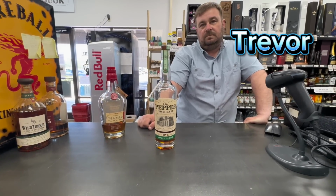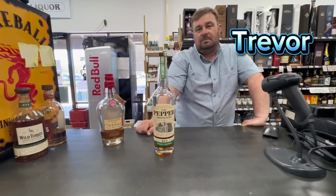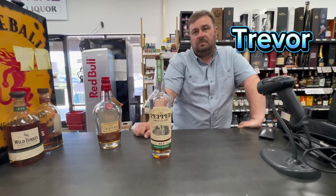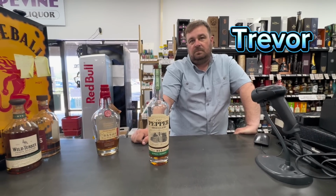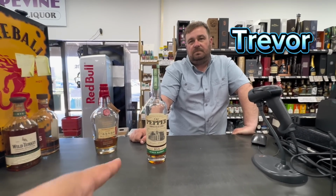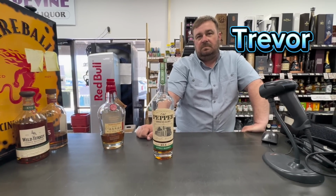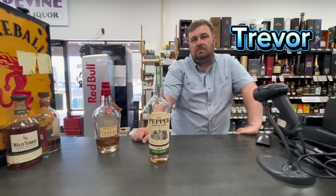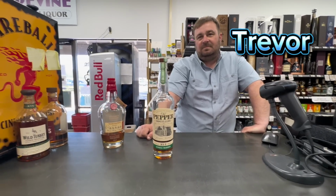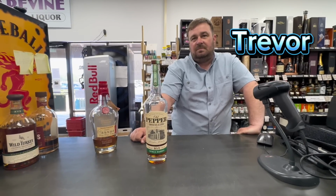Now, it is on the rye side, but it's good rye, right? The reason I mean that is because what I don't like in rye is mint and that earthiness and graininess. This doesn't have any of that. And quite honestly, on the smell, you smell berries. Then when you go into it, you get those berries and then a little bit of that rye spice. So that's really good.